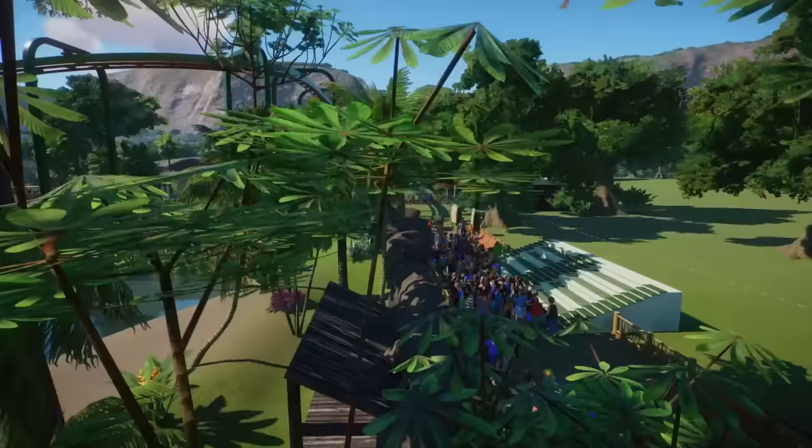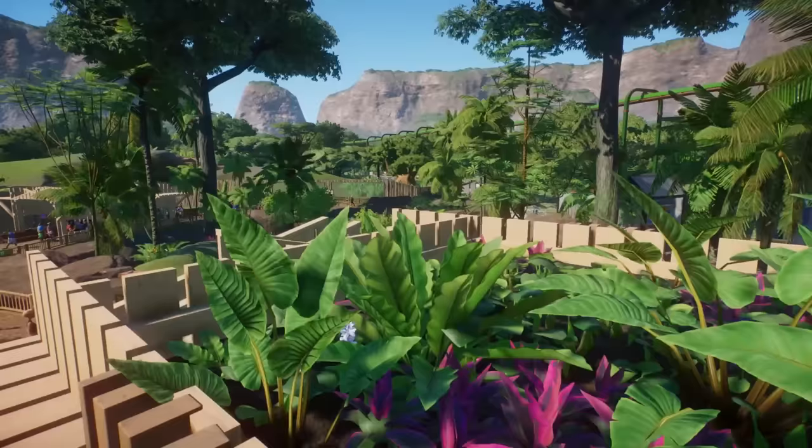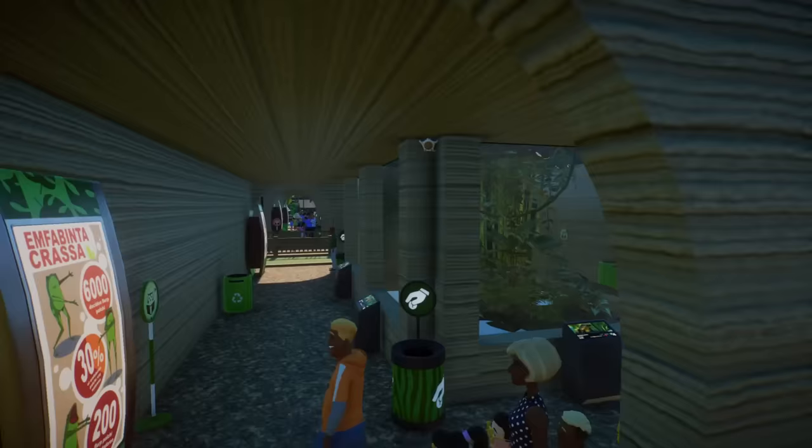Oh, I could have put more trees in here. I could have put more plants in or rocks or something like that. Some kind of decoration, but I'm quite happy with where it's at now, and I think it's probably time to move on to a different project.